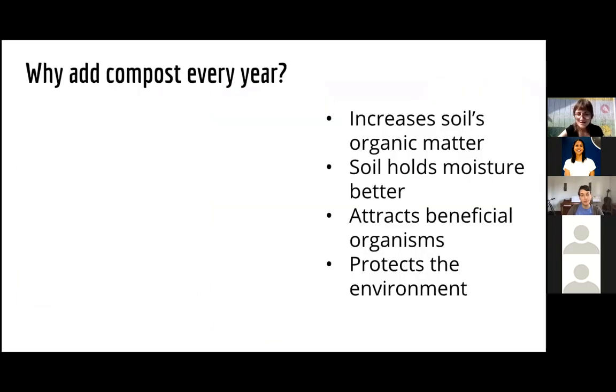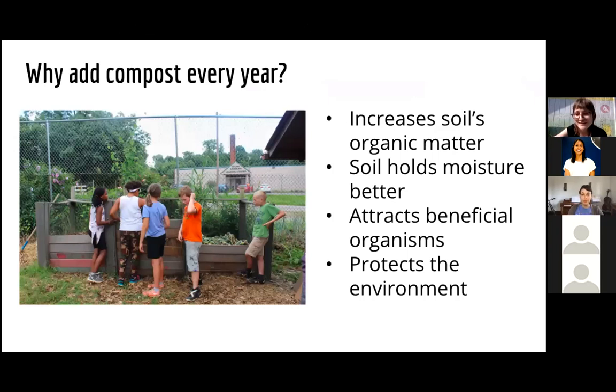So why do we add compost in? First of all, it increases organic matter, which is really vital when we think about nutrients. Having good, healthy nutrients in our soil will give nutrients to the vegetables that we're growing. Compost in soil also helps it better absorb moisture and hold moisture for longer, so you don't have to water your garden as much. It attracts beneficial organisms like worms and little bugs that break down materials and add beneficial organic matter to the soil. And adding compost makes your soil act more like a sponge so that it'll hold on to the nutrients that are in the soil.